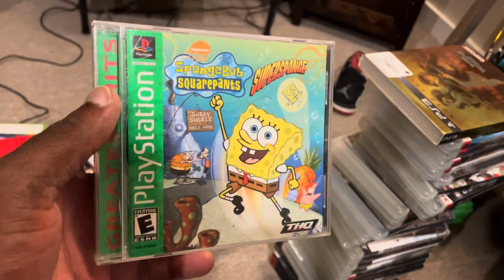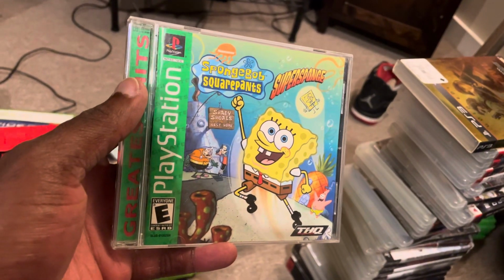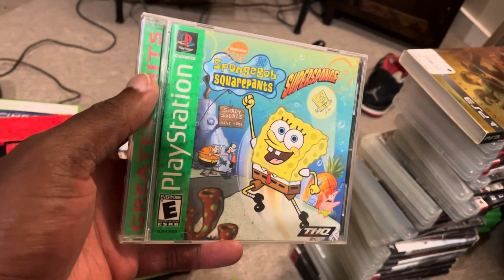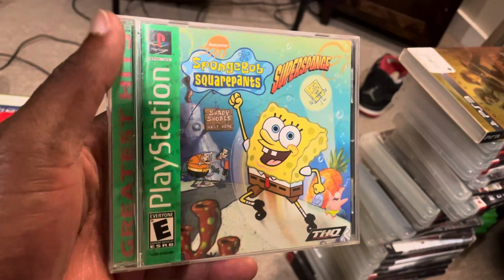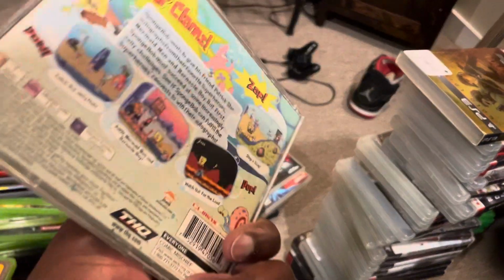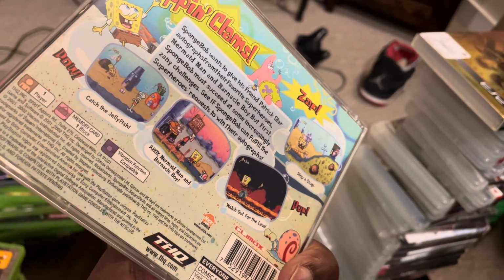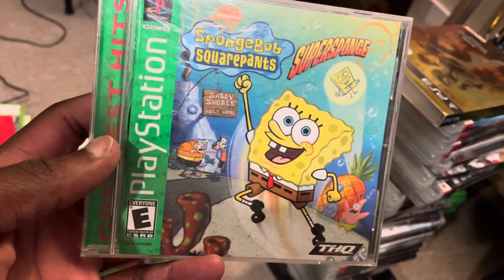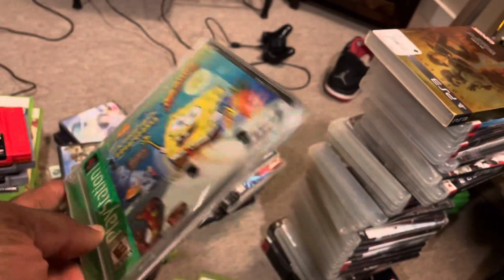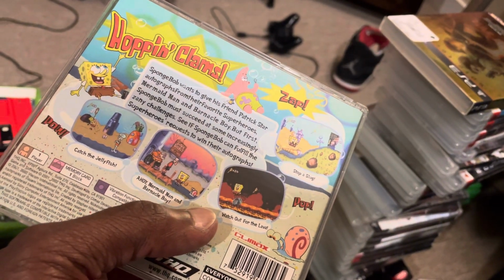Okay, here's an interesting story on this one. This one was a shocker for multiple reasons. One, it's not every day that you walk into any GameStop and run into complete-in-box PlayStation 1 games. So I was just stoked that I ran into a Greatest Hits PlayStation 1 game. It almost didn't matter what game it was. Typically, if it's a Greatest Hits, it had to be good on some level. But this is the SpongeBob SquarePants Super Sponge game, and this plays kind of like a side-scrolling platformer, if I'm not mistaken. Very interesting game.